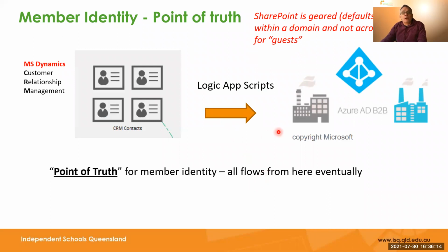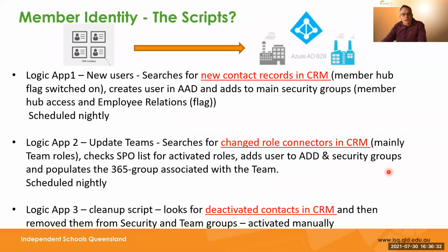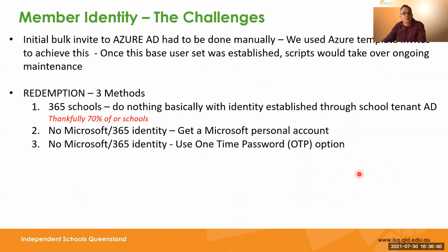Okay, member identity. SharePoint's not geared, as we said, for guest domains. So the basis of all this is the CRM and our logic scripts that then take our CRM contacts and put them up into the right groups in Azure. The CRM is the point of truth. We have 3 big logic apps running. One looks for new records, one looks for team role connectors and adds the teams, and the other one's a cleanup script.